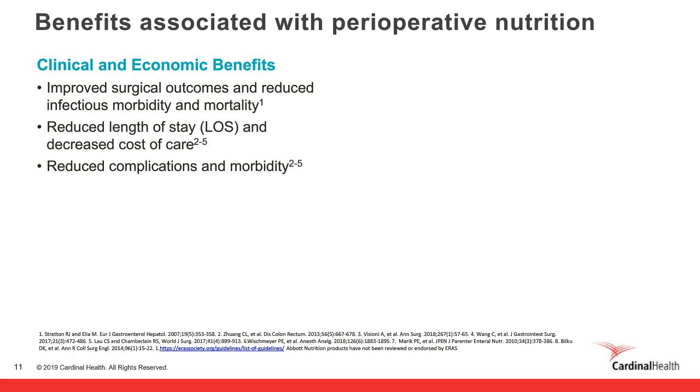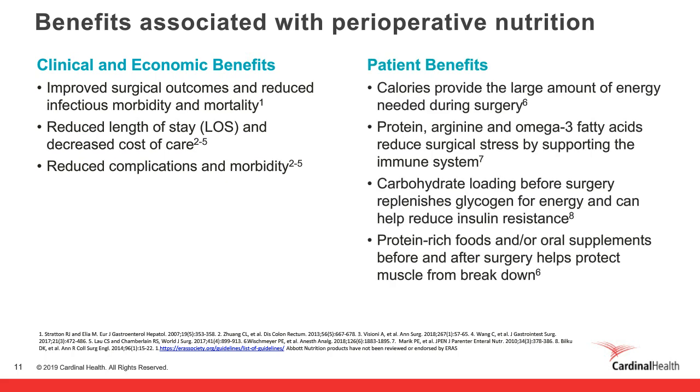Probably more importantly, in the eyes of clinicians, are the patient benefits. First of all, calories provide the large amount of energy needed during the stress of surgery. Surgery is almost like running a marathon in the number of calories that you need in order to get through. Protein, arginine, and omega-3 fatty acids, these are specific nutrients that help to reduce the surgical stress by supporting the immune system. Carb loading, as Tina was pointing out, is very important before surgery to replenish glycogen and energy, and can help reduce insulin resistance. Protein-rich foods and oral supplements before and after surgery help protect muscle from breakdown, which can help to reduce the fatigue, the lethargy that the patient feels, and help them to recover and get up and start moving around more quickly.